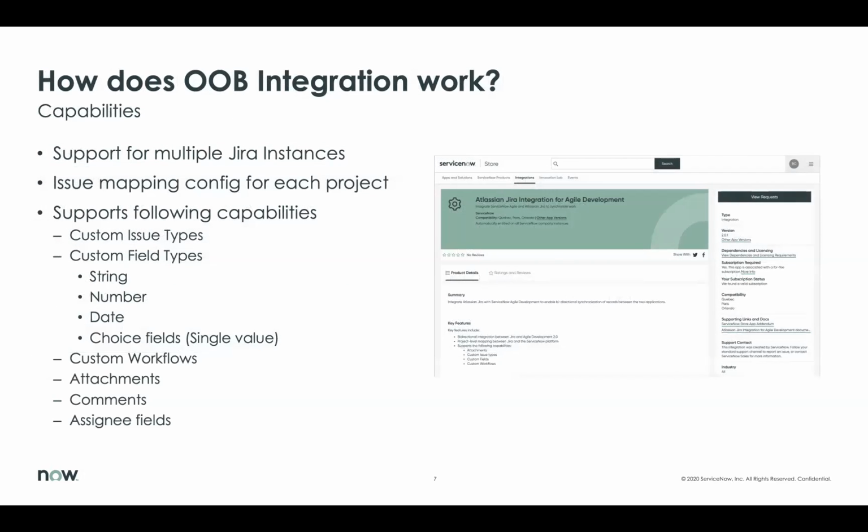So let's look at the out-of-the-box integration capabilities. We do support multiple Jira instances. We've noticed customers who have multiple Jira instances. In some cases, it was as big as 16 instances. So we have support for multiple instances. And we do support issue mapping configuration at the project level. What I mean by that is in Jira, you will be able to configure the forms and fields at each project level. So if you want to have custom configuration for different projects, we do support that as well.